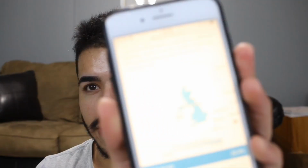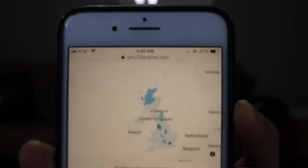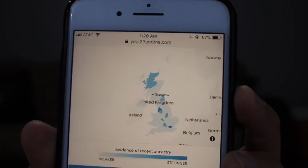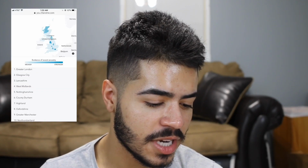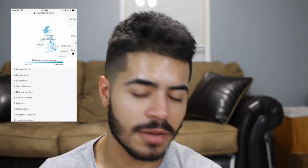So as you can see, for Great Britain and Ireland, it predicts that I'm a stronger match for the United Kingdom than I am for Ireland, although I do strike a match for both. If I click on the United Kingdom, it breaks down the regions that it thinks my ancestors most likely came from, the darker blue areas being the regions where it thinks I have ancestry. For the top 10 regions, I have Greater London, Glasgow, Lancashire, West Midlands, Nottinghamshire, County Durham, Highland, Oxfordshire, Greater Manchester, and Northumberland.